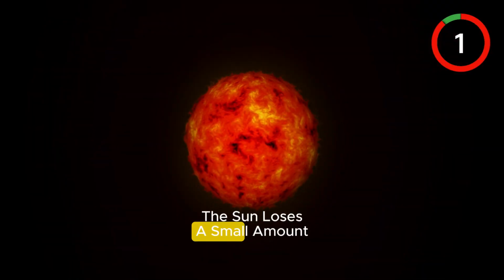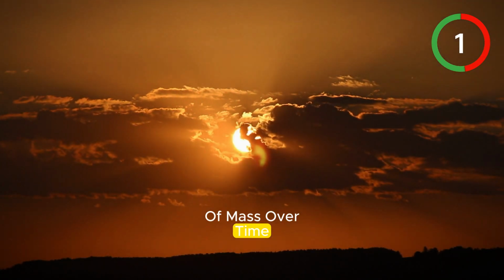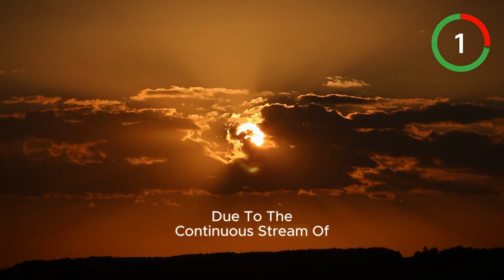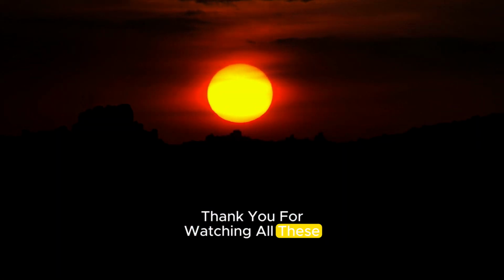The sun loses a small amount of mass over time due to the continuous stream of charged particles in the solar wind.